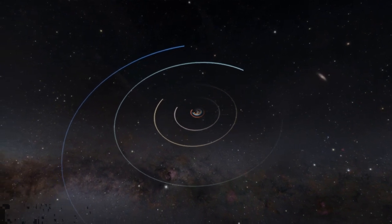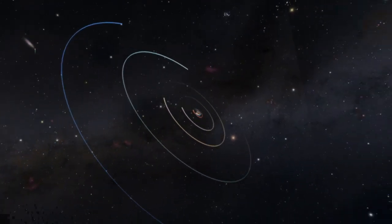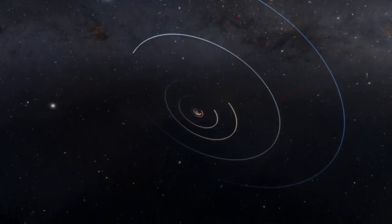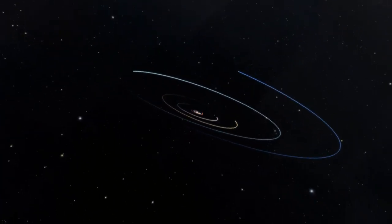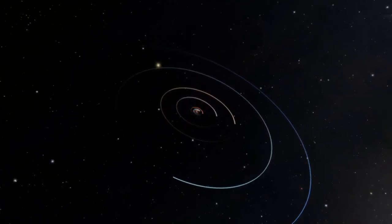And then on top of that, we also have dwarf planets. So Pluto is the largest of the dwarf planets, but there are a total of five. So in addition to Pluto, there is Haumea, Makemake, which is my favorite to say, Ceres, and Eris. And so that is just everything within our solar system.